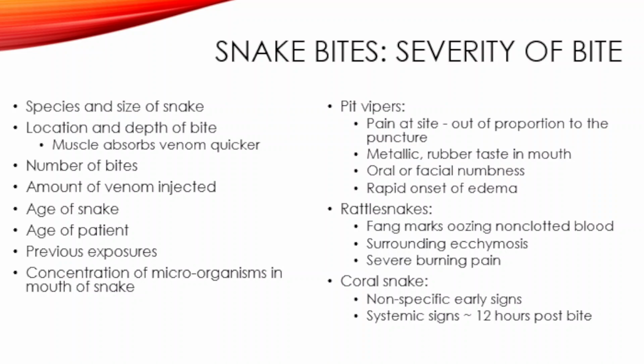With our pit vipers, you're going to have pain at the site that is out of proportion to the puncture. So little puncture, huge pain. The patient may report a metallic or even a rubber taste in their mouth.